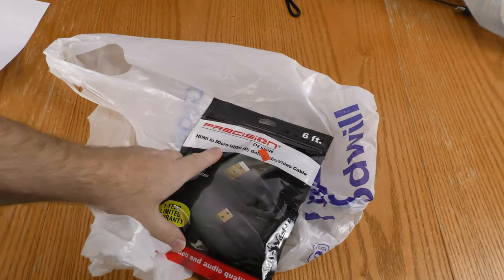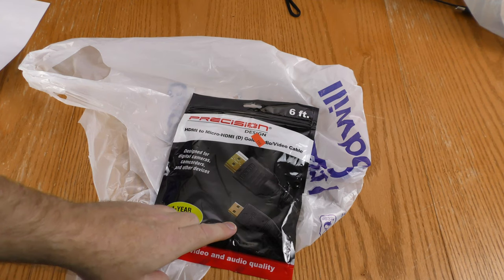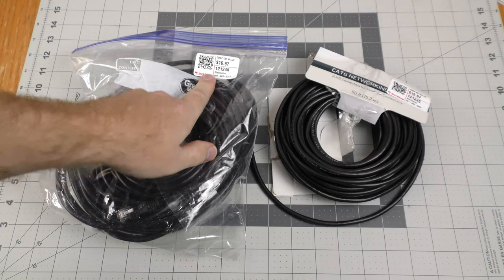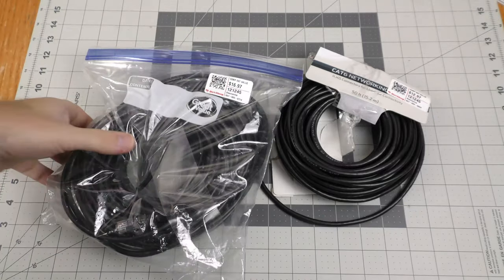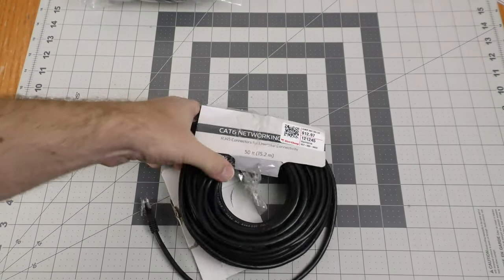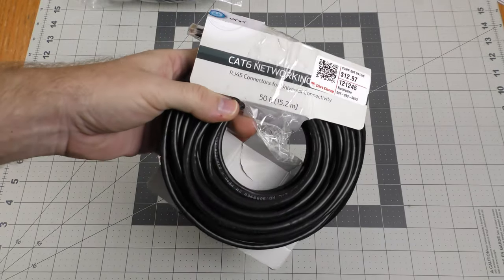Okay, here's another Goodwill bag. This is a HDMI to micro HDMI cable, 6 feet, still in the package. I have several devices with micro HDMI, so this is going to come in handy. The price tags at Dirt Cheap are deceiving. I did not pay anywhere close to this for this 100 feet of Cat 6 cable here. And here is 50 more feet. This one's kind of sorted in the original packaging.